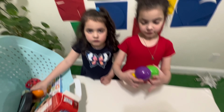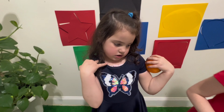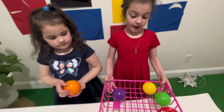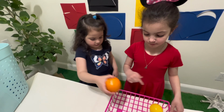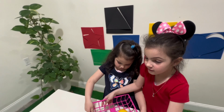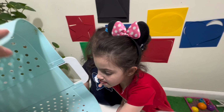There's so many. Look, with circle shapes. Oh, what is that, Rose? I want to get the last one. An orange. And what does it look like? A circle. Very good. Look, guys, I put this because the balls keep rolling away, so I found this little basket to put them. So I see you found more balls. That's good. What shape are those? They look like circles. Let's put them right now. Okay, good. Let's find another shape.